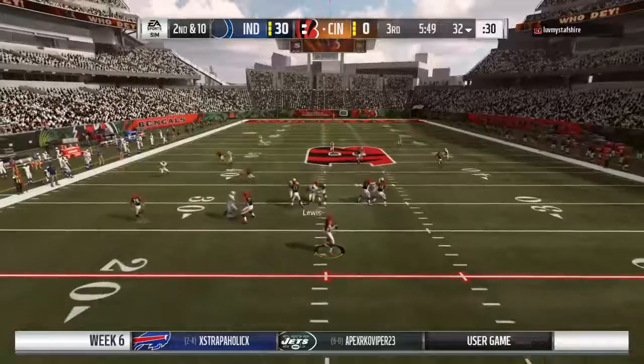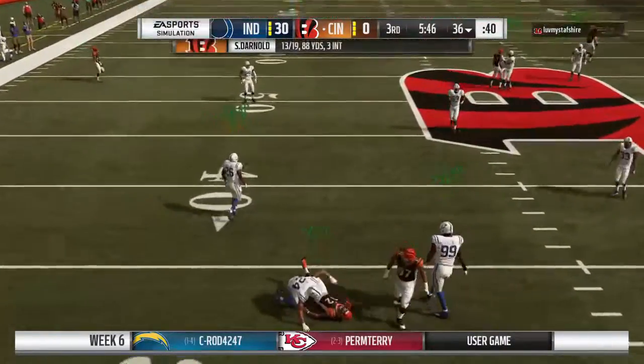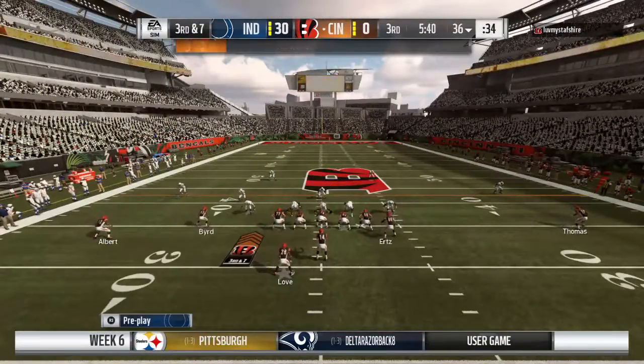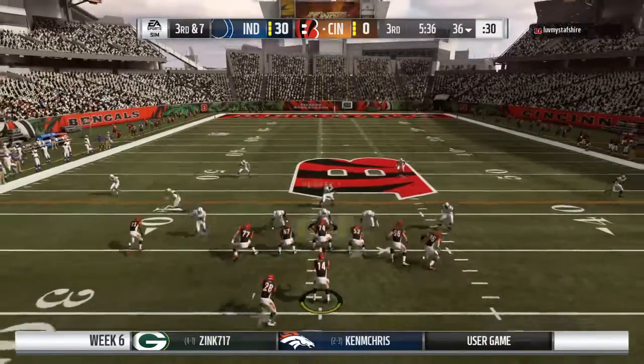Second down and 10, Darnold. Looking left side, he's got it, complete. Only 3 yards on the catch. It's 3rd down. The last catch did get 3, but they're still left needing 7 yards on 3rd down.